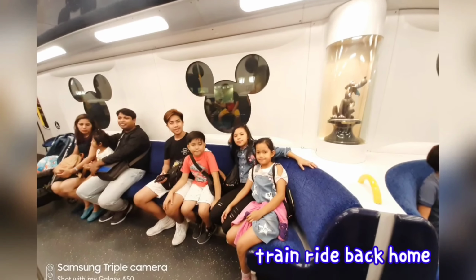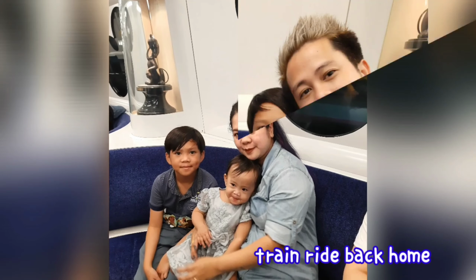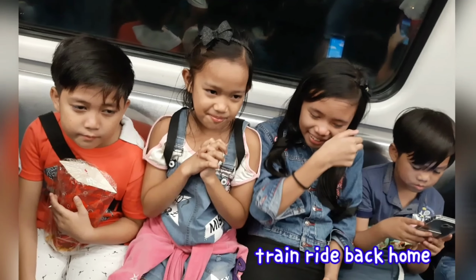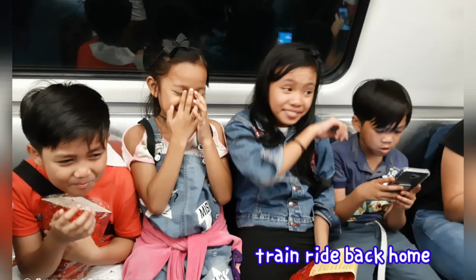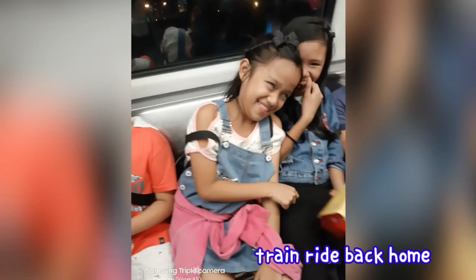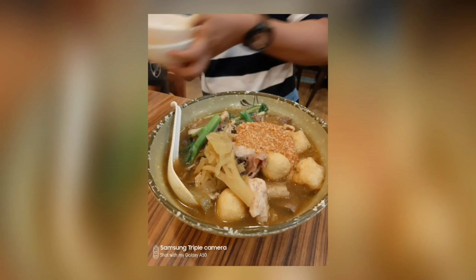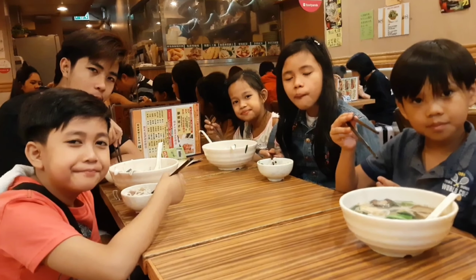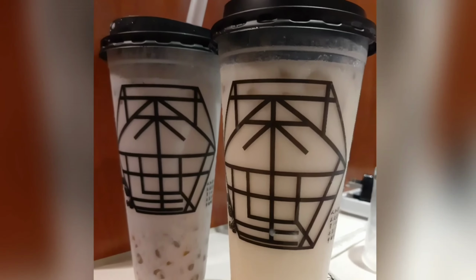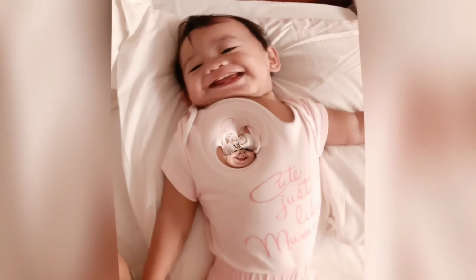This is our train ride back home. So it's a very long, tiring day, but syempre it's a happy day kasi first time ng mga kids na makapunta ng Disneyland. So nasulit namin siya buong araw. Pagbaba namin ng train, naghanap na lang kami ng makakainan and we decided to have noodles and milk teas for our dinner. And then after noon, umuwi na kami ng hotel because tomorrow we'll be going back to the Philippines.